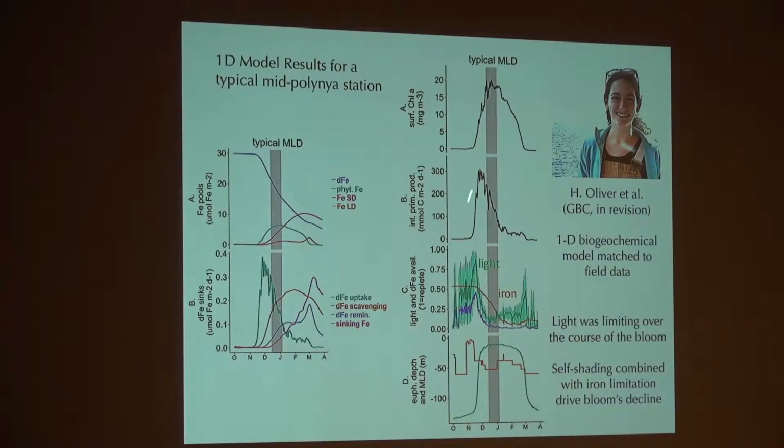So what she did then was she tweaked parameters to try and get the best match between the model and the data at the exact date that each station was occupied, and to tune the model and the biogeochemical model in that way to try to optimize it. And she found some interesting things in the process. So here's the results for a typical mixed layer depth, so middle of the Polynya. And you can see what happens.